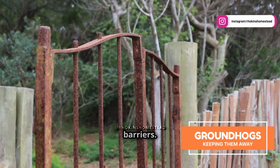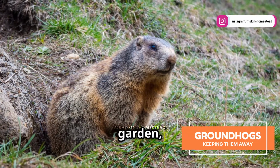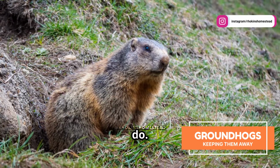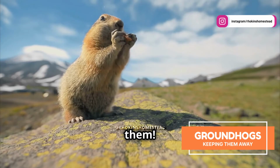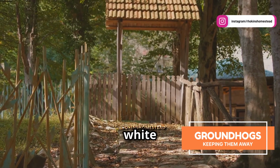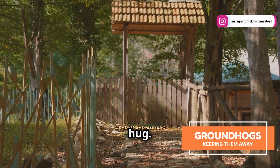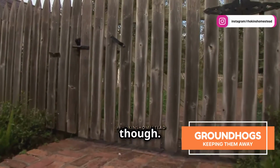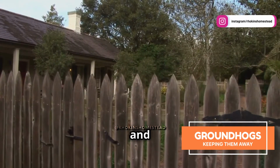First, let's talk about barriers. Now, when it comes to keeping those mischievous groundhogs out of your garden, a simple fence just won't do. They're master diggers, these little guys, so we need to outsmart them. Imagine this: a sturdy, beautiful fence, maybe white or a natural wood stain, surrounding your garden like a protective hug. It's not just about looks, though. This fence needs to be at least 2 to 3 feet tall, standing strong and proud.